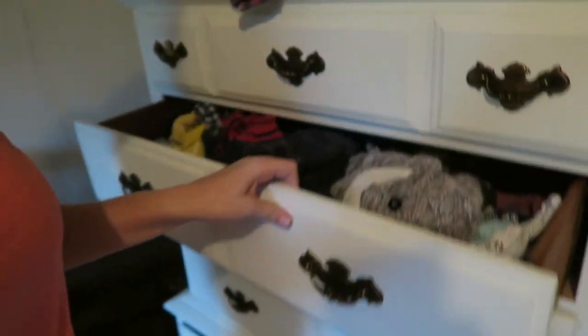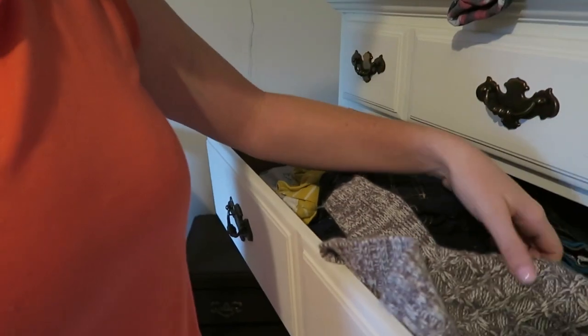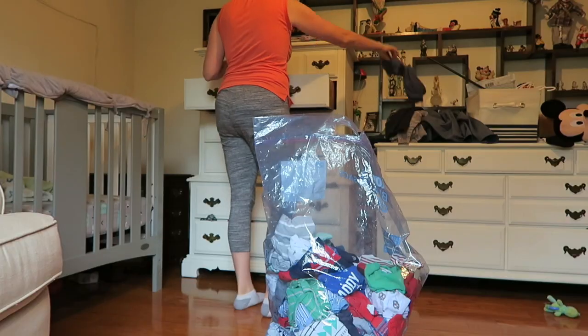So this is where I keep Liam's clothes, and as you can see, not organized at all. I bought a couple of new items at the thrift store. This is so cute. That is gonna be so cute in the winter. And I bought this as well for him. I didn't buy him a whole lot because I knew I had winter clothes from when Oliver was his age. But I just saw those and I thought they were super cute. So I'm gonna take these out, put them in the bag, and make room for the new clothes.